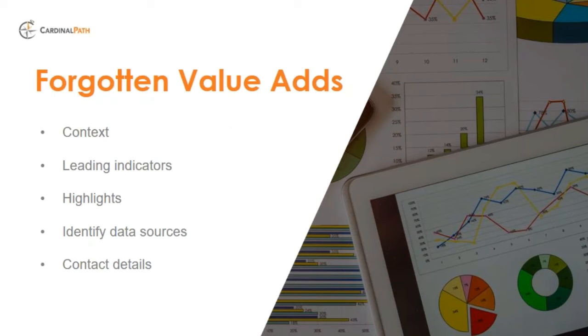So as an example, a solid leading indicator for university enrollments is the unemployment rate. So that's relevant to the education industry. And this can help provide stakeholders with information on what's to come. Third forgotten tool, highlights. So this is where you as an analyst are calling attention to the metrics that really matter so they don't get overlooked by your stakeholders. You can do this through the use of color, through annotations, or even through animation.